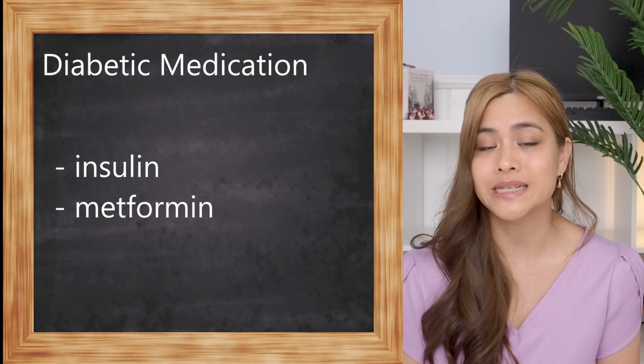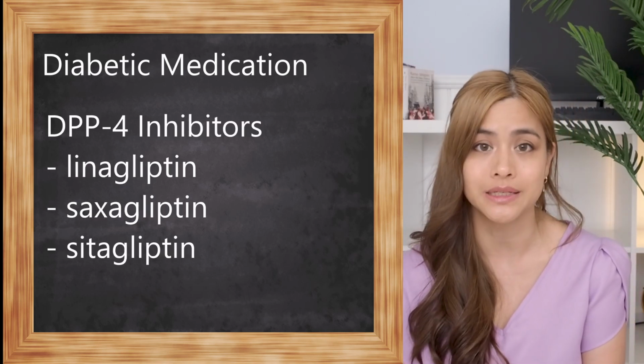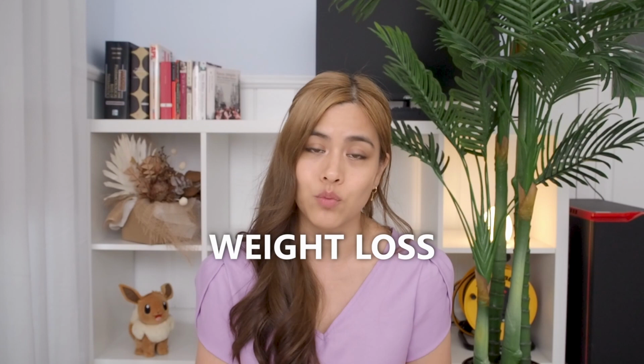There are lots of different types of diabetic medications out there. Some common examples include insulin, metformin, linagliptin, saxagliptin and sitagliptin, semaglutide and dulaglutide, dapagliflozin and empagliflozin, glimepiride and glipizide. Now some people take these diabetic medications for other conditions such as PCOS and weight loss. You still need to be careful of your blood sugar levels.